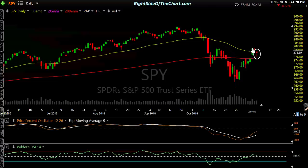We popped above the 50 briefly, just like QQQ that day. This was Wednesday right here, by the way, that big up day. QQQ had just popped above, as did SPY above the 200. SPY also took out the 50. On the Qs, it was a little higher. Another day there, and we fell back down below.